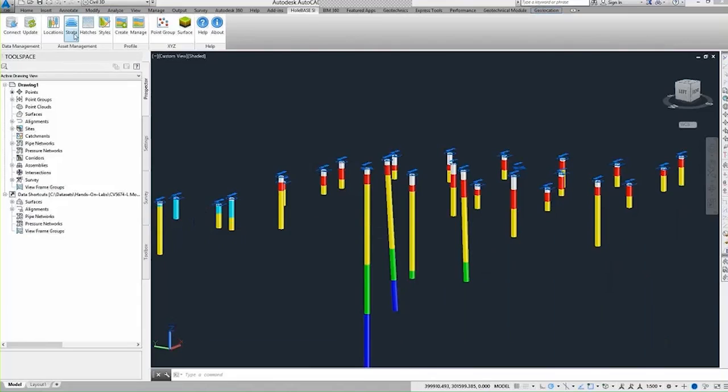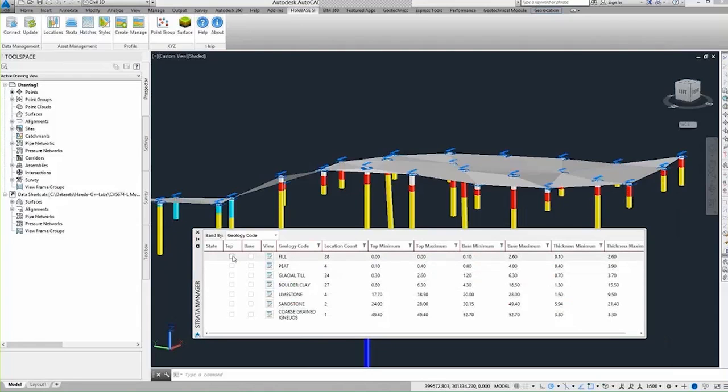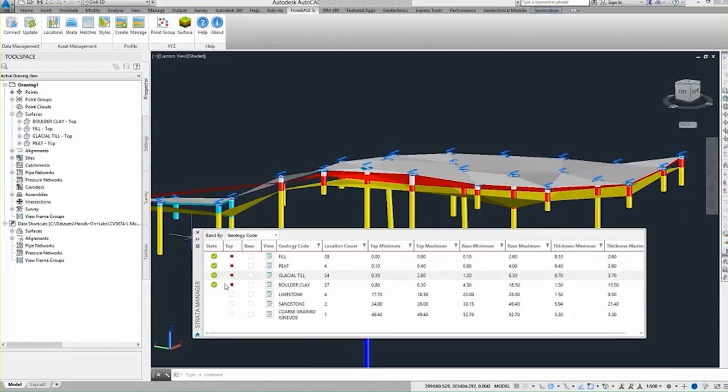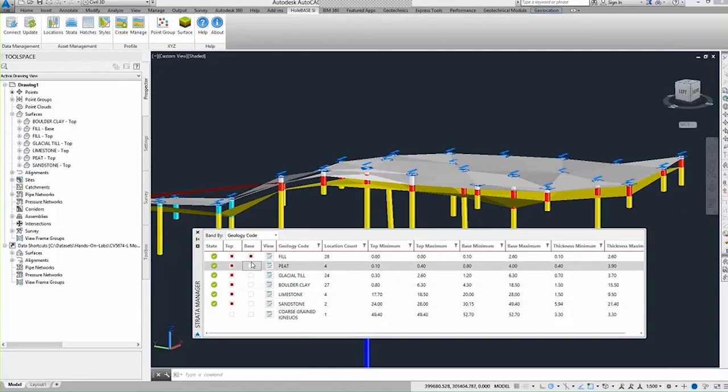But where things get a bit more fun is when we start going to the strata manager. These are all of the different strata I've got in this project. As I click, it's actually creating AutoCAD Civil 3D surfaces for us. All I'm doing is clicking, and there's the surface created for me. It's basically joining the dots together in our boring logs, the different strata values. It's joining the dots up.